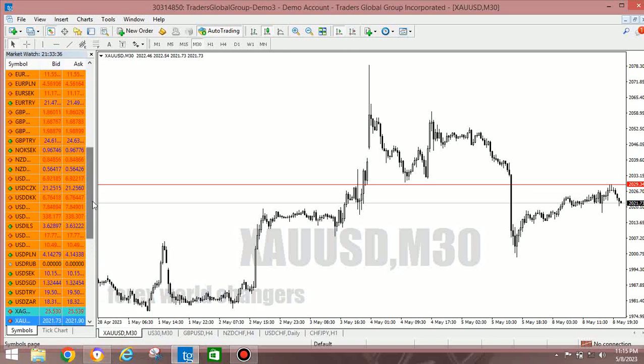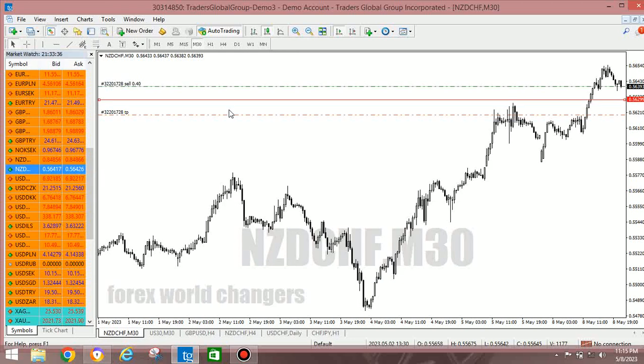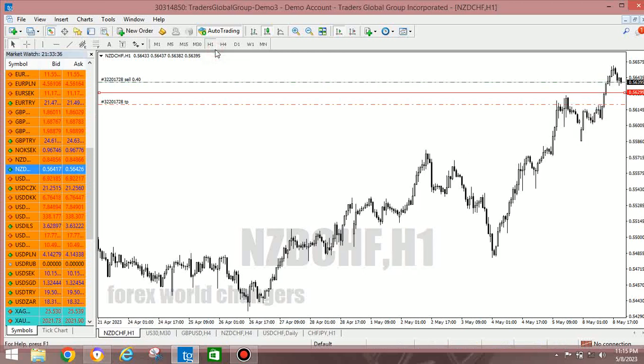There's this pair that I was looking at. I think it's the USD CHF, or this one. So this is the pair that I've been looking at, for a sell. As you can see, I've already sold. This is a prop firm challenge from my Forex friend. Don't mind it's written demo, most prop firms are written demo. It's Traders Global. So let me just do an analysis of the NZD CHF.